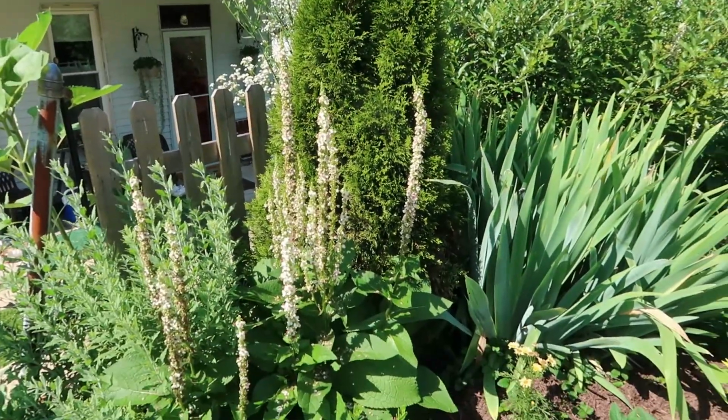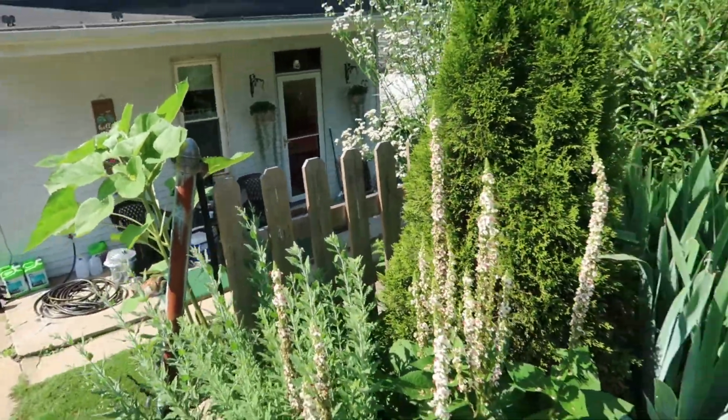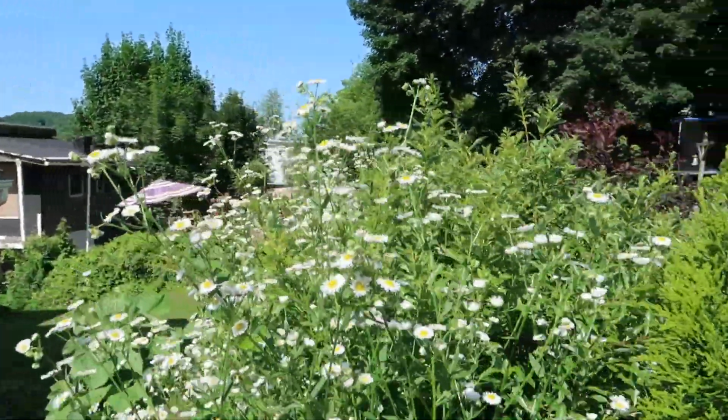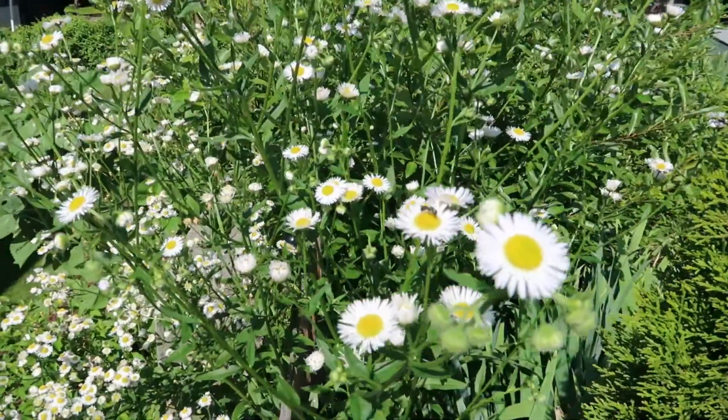Some more verbascum. This is Russian sage behind it. Has not bloomed yet. Oh yeah, and these are the daisies. They're just like a wild daisy. They're tall and they're pretty, cheerful. So I don't mind leaving them up.